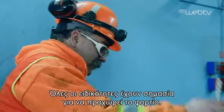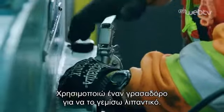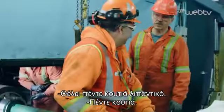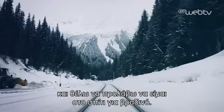Every job in the railway is important to keep that freight moving. I am using a grease gun to make sure it is full. We need 5 tubes total in there. 5 tubes of grease, and I'm only on tube 3. And I do want to get home for dinner tonight.